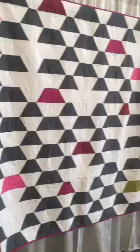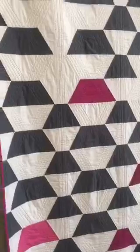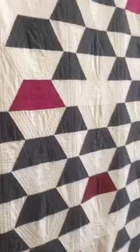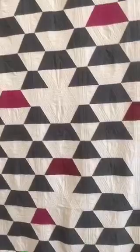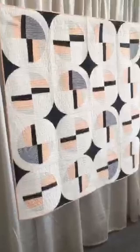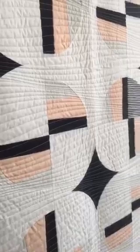This one is Changing Hexes by Heather Black. Lots of half hexes, and some missing ones, which creates the negative space. Modern Fans by Susie Williams. I love the peach with the jet black. It's a very awesome color palette.